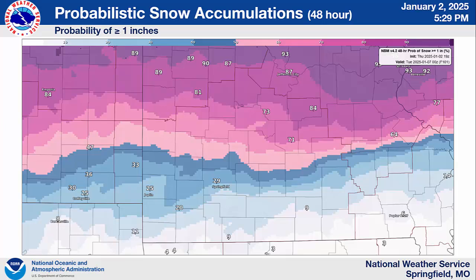Our models aren't capturing it yet and things like that. So at this point, the most responsible thing to do is talk in terms of probability. Instead of giving what we call deterministic amounts of snow and ice to tell you there's going to be exactly this much or a range of these amounts, it's more accurate to give you a probabilistic look at this. So we'll talk about probabilities of different amounts.